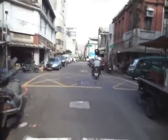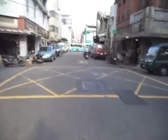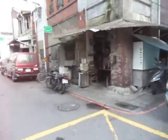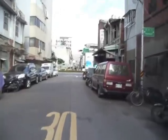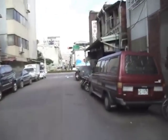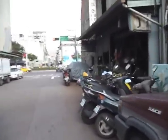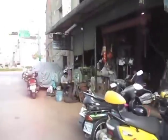Heading straight out this way is more towards the main road. So now this is the road we just walked on. We started from back there. Guess she doesn't want to be filmed. Too late for that. This guy right here, better just walk past quick. Got a big handle.